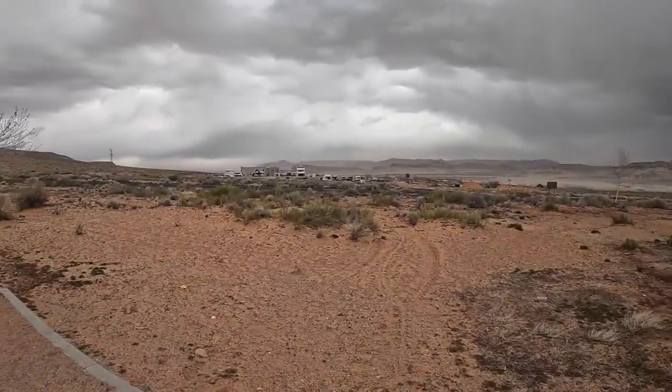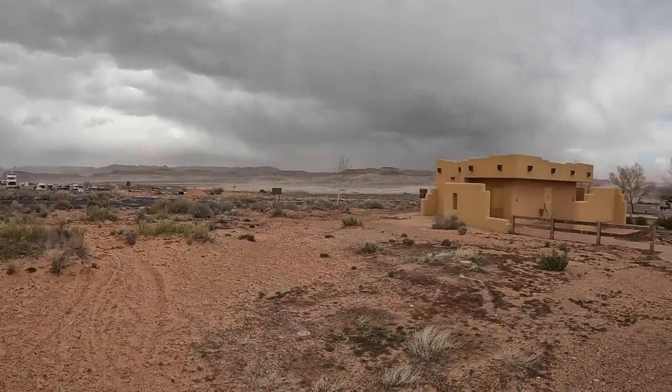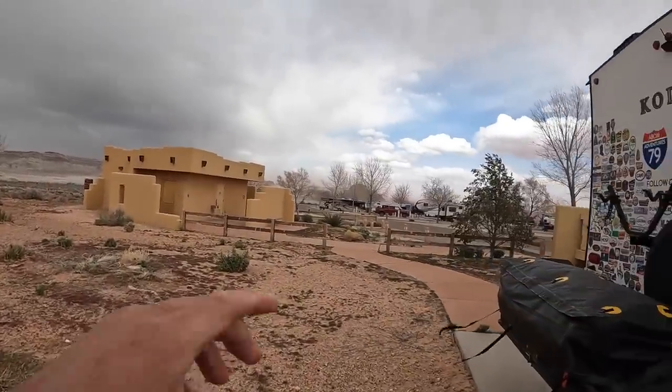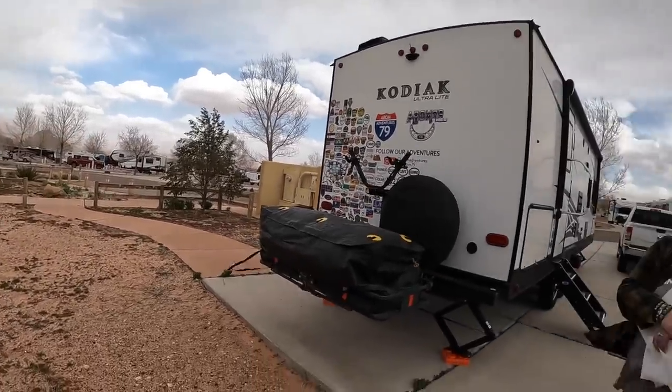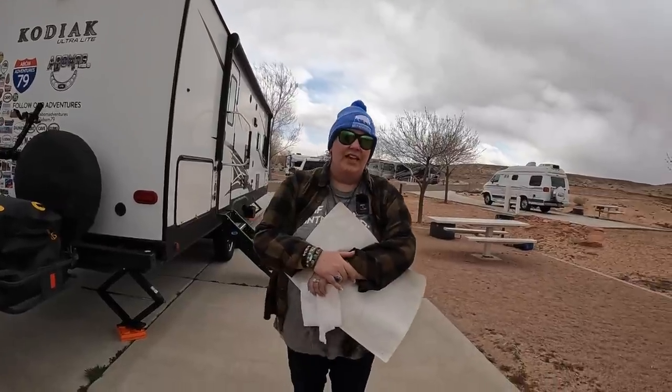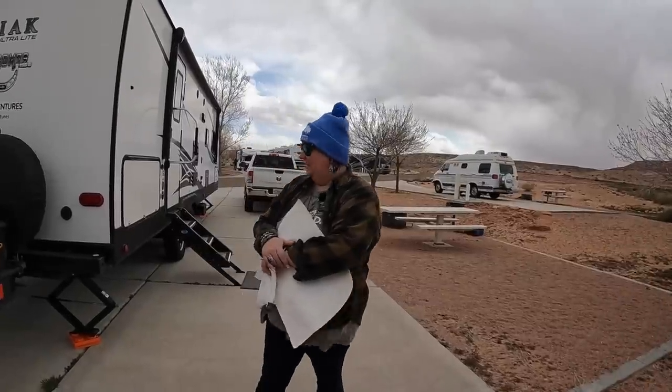But I mean, this really doesn't even show it. But look out there. Everything looks a little hazy, but I don't know if you can see past that camper there out that way toward Navajo Mountain. Everything looked like a dust bowl today. It is dust and sand that you're seeing. And this is light right now compared to what we have experienced all day.